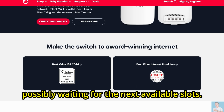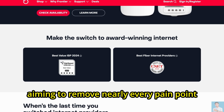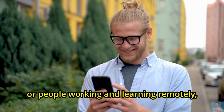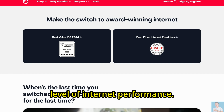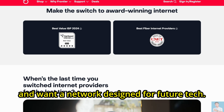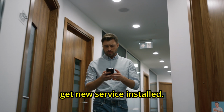In summary, Frontier Fiber 5 gig is all about speed, capacity, and simplicity, aiming to remove nearly every pain point users have suffered with cable internet. For homes with lots of devices, streaming habits, or people working and learning remotely, this plan opens up a whole new level of internet performance. It's especially appealing for those who want to stop worrying about overages or throttling and want a network designed for future tech. Just keep in mind the limitations of availability and the possible time needed to get new service installed.